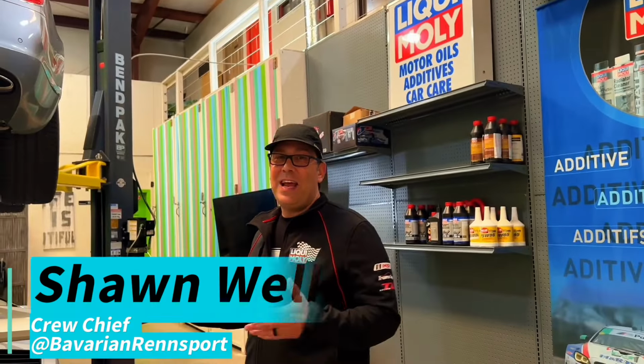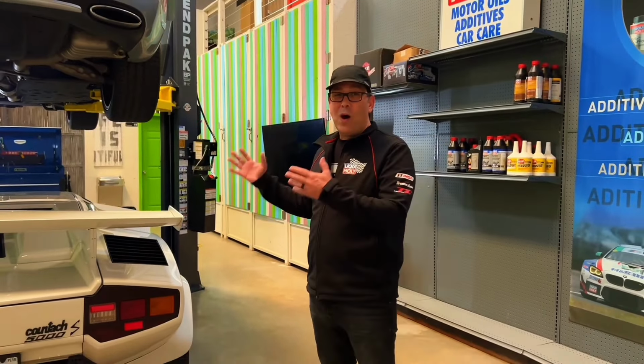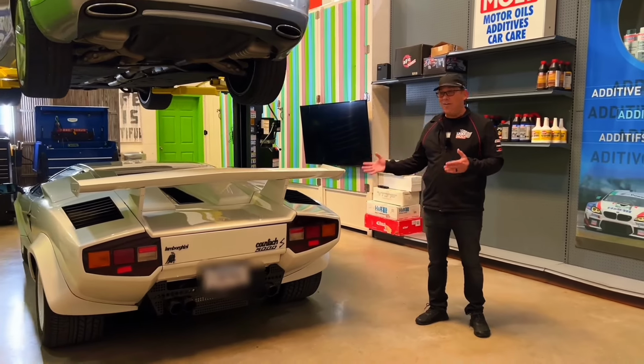We have this 1987 Lamborghini Countach. It's sitting right at about 370 horsepower, and you think it'd have a lot more, but this car back at its time was the pinnacle of the best car you could own or have. This thing's amazing. We're very honored to have it here.